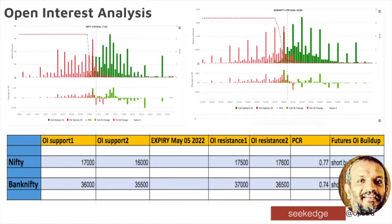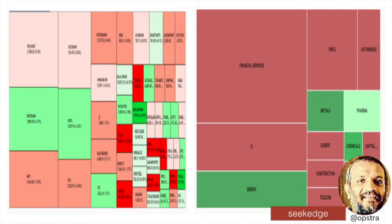At put call ratio, both are kind of not really bullish but not bearish either, but heading towards being closer to the bullishness. Levels are wide, 500 points and 1,000 points apart on the indices. So that's where we are, right? For weekly expiry of May 5th, 2022.